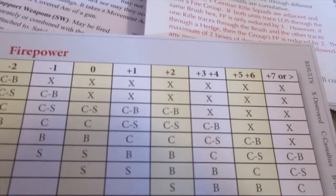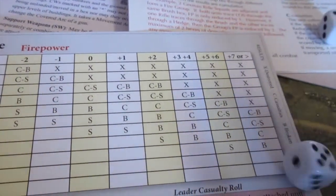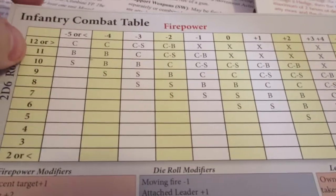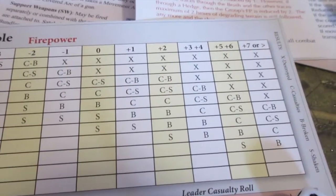Sorry guys, I'm trying to move slowly. You have a differential of 3. You roll 2d6 and cross-reference the result. What did we get? Where's my other dice? 7. So we cross-reference 7 on the die roll on the 3, and it comes up with a C.